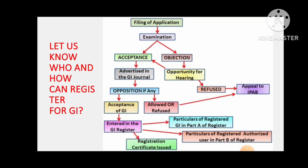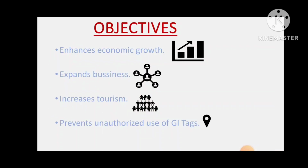So, till now, we have seen what is geographical indication, what is biodiversity, the relation between GI and biodiversity, the distinction between GI and trademark, and also examples of GI, and how and who can register for the GI tag. But do you know why one should obtain GI protection? Many people and associations across the globe often get confused while thinking about whether it is worthwhile to obtain GI protection or not. I will tell you some of the benefits of registering a GI which will help you in understanding its importance. Firstly, it enhances economic growth. It expands the business. Also, it increases tourism. And most importantly, it prevents the unauthorized use of the GI tag.